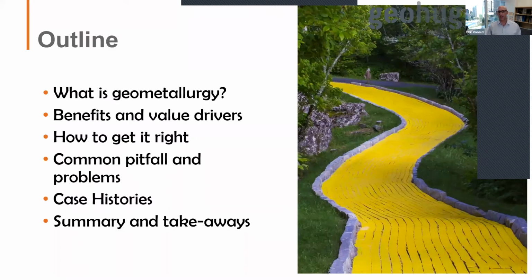So I want to outline what I'm going to be talking about tonight. Just take a look at what goes into modeling, what goes into estimation for geometallurgy. A good way to start, I imagine if you're tuning in, you've probably at least heard of geometallurgy. It's really an item that's gotten more and more popular over about the last 10, maybe up to 15 years within the global mining industry. So we'll talk about that briefly, some of the benefits, the main value drivers of it, and then really some of the important stuff about how do we actually get it right? How do we actually implement geometallurgy?